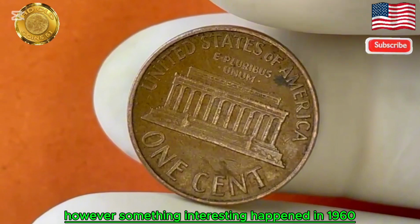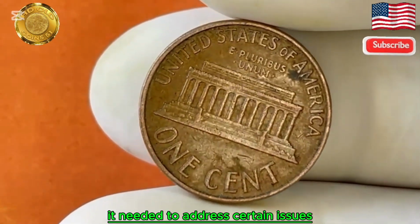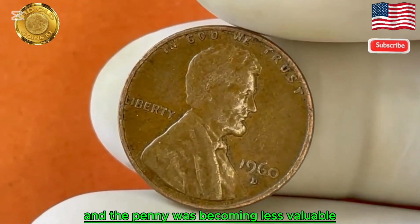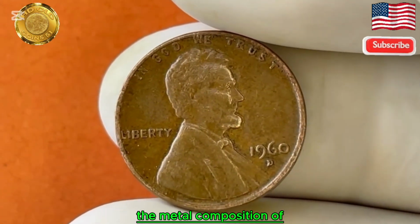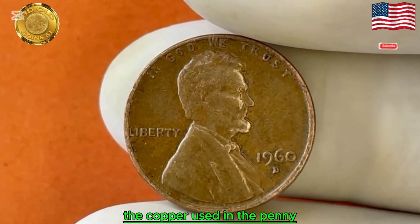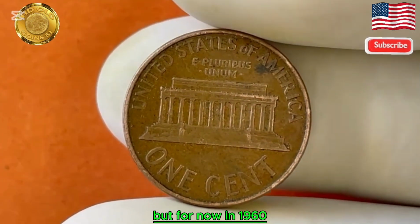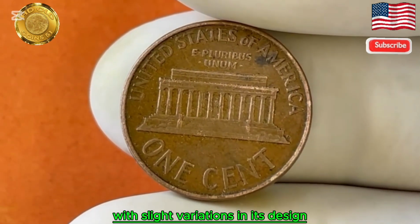However, something interesting happened in 1960. The U.S. Mint faced a dilemma. It needed to address certain issues related to the production of pennies. The United States was undergoing an economic shift, and the penny was becoming less valuable as inflation crept up. At the same time, the metal composition of the penny was also becoming a concern. The copper used in the penny was becoming more expensive, which prompted the mint to begin considering alternative materials. But for now, in 1960, the penny would continue to be made of copper, with slight variations in its design.